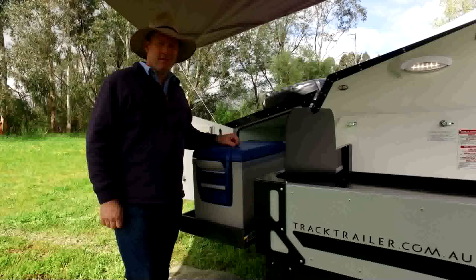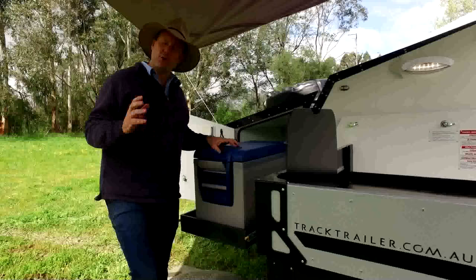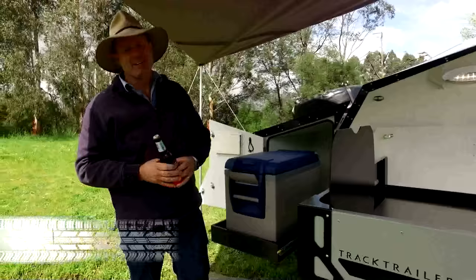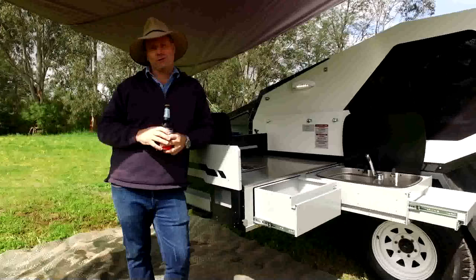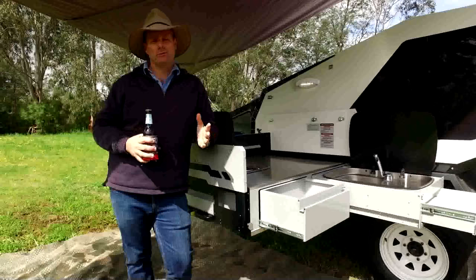And finally, the point that really resonates with me and the Tvan is its resale value. You see, with so many camper trailers, when it comes time to sell them, they simply don't fetch the money anywhere near what you might think. But with the Tvan, there are some wonderful stories of people that have actually got more than they've paid for their Tvan, simply because it's such a respected brand.